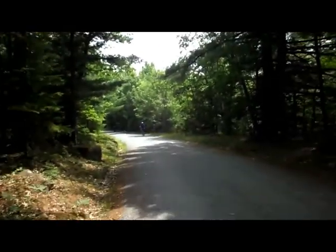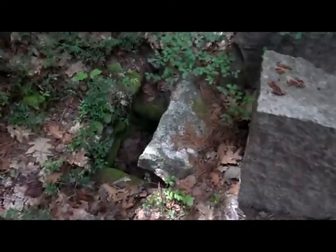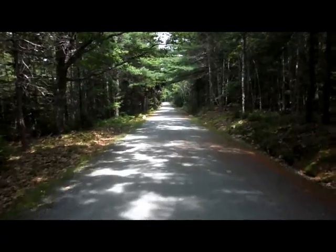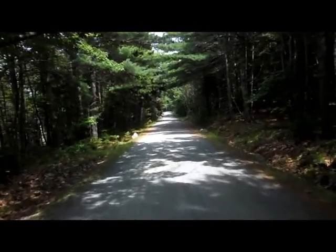I'm outnumbered. More bicyclists than walkers. Oh, there's some more walkers. Okay, here's something I think is probably original. It's a stonework culvert. There is a PVC pipe inside there, but I got a feeling that was added later. I don't know how this will look on video, but it's very pretty here.